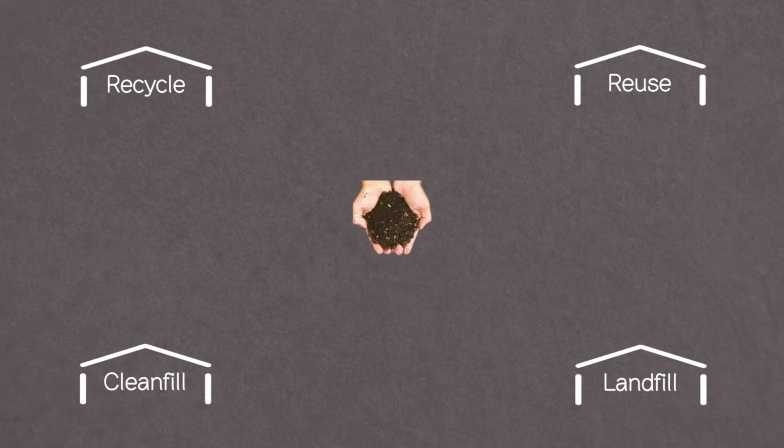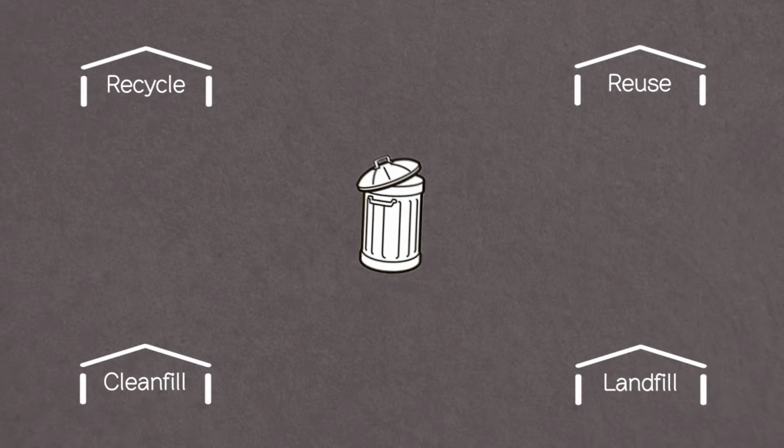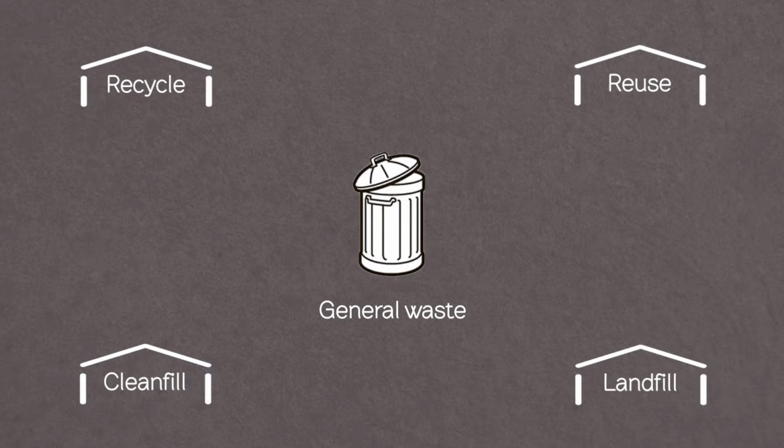You should keep soil and plant waste on site and replace it at the end of the build so that the site doesn't lose all the nutrients they contain. And lastly, your drink bottles and food containers should also be recycled.